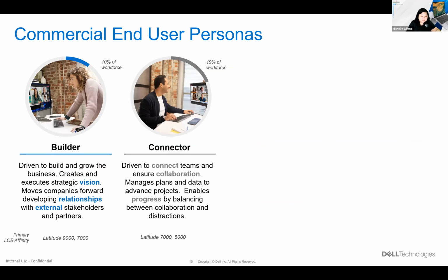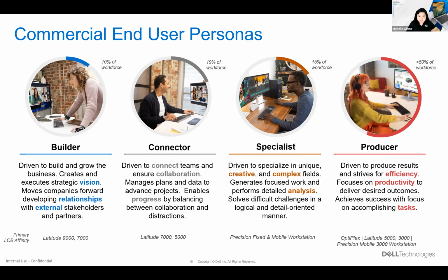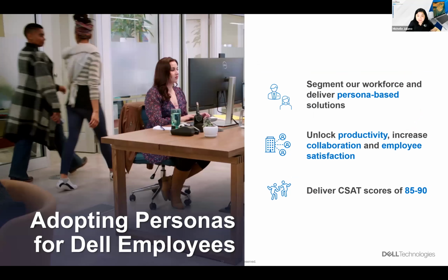So the connector could be the 7000 and 5000. When do we position or consider the Precision portfolio? This could be for the specialist, and our 5000 and 3000 could be for the producer. So how do we adapt the change or transition into 100% mobile with Dell? Basically, adapting the personas for Dell employees is that our IT tried to segment the workforce and identify persona-based solutions on how they will be able to unlock productivity, increase collaboration and employee satisfaction.